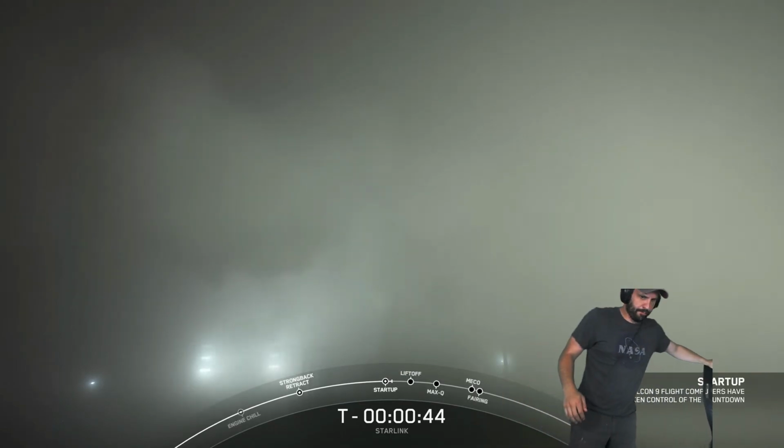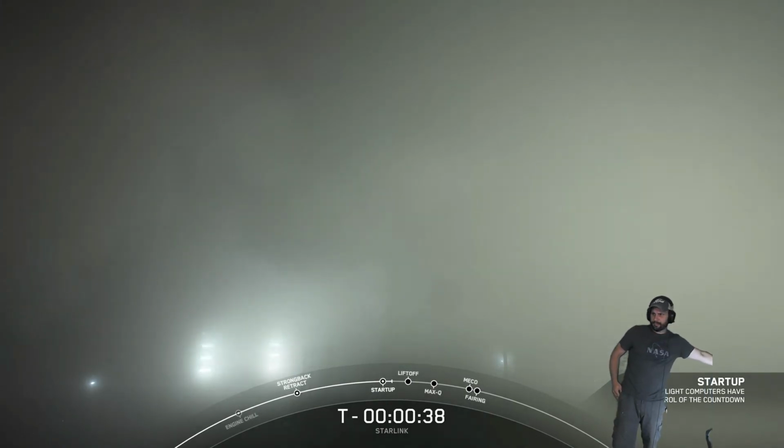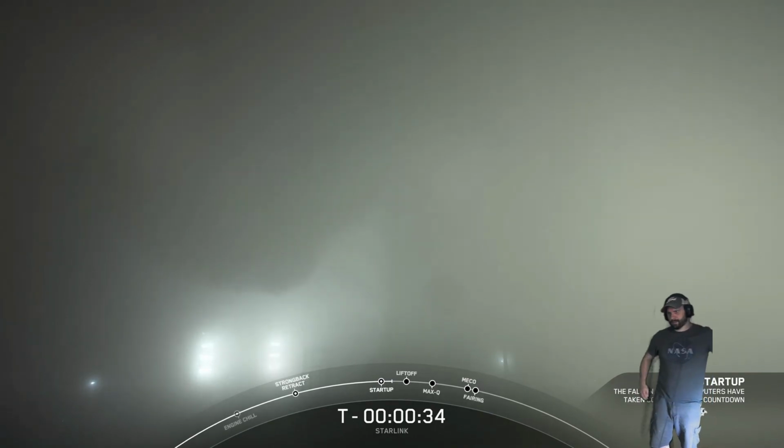LD is go for launch. And there's that call out that the launch director has given the final go to proceed for tonight's launch. So let's sit back and watch as Falcon 9 takes our 15 Starlink satellites into space.